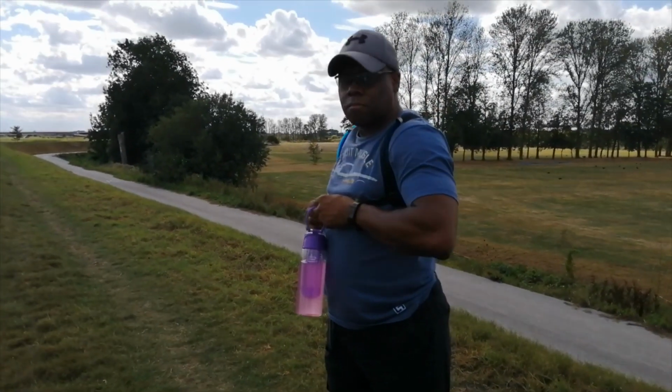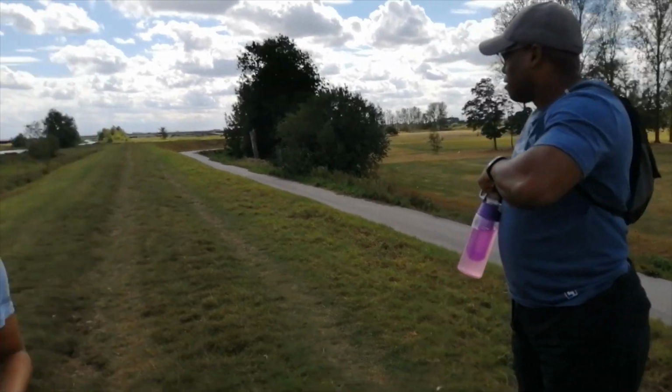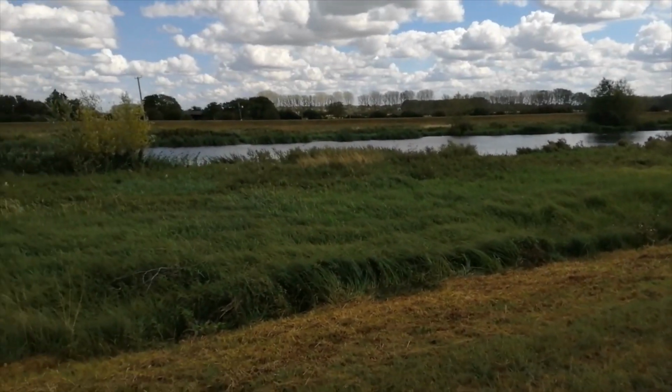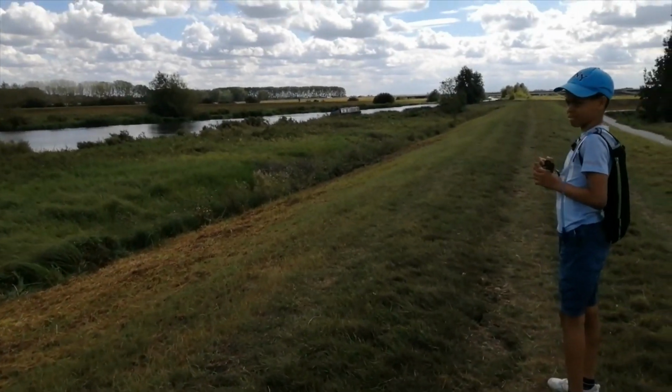And Daddy is just getting ready. He's ready. Let's go. So we'll go along. If we see anything interesting, we'll come back and show you. But as you can see, beautiful flat. We're lucky in the Fens that it is beautiful and flat.